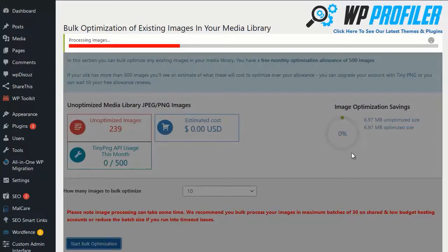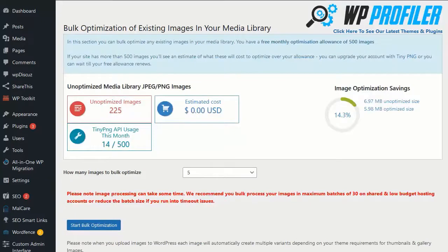You can see it's processing the images now and it's still working. We're almost there. I should have stuck a timer on to time how long it's going to take. There we go. Almost finished. And done. Now that was around 15 seconds, I think. It takes roughly a second to a second and a half per image, so you can see how long it's going to take to run through all your existing images. In my case, I've got 225 unoptimized images, so that's going to take around 3 to 4 minutes to run through and bulk optimize all those existing images. So I'm going to pause the video while I quickly do that.